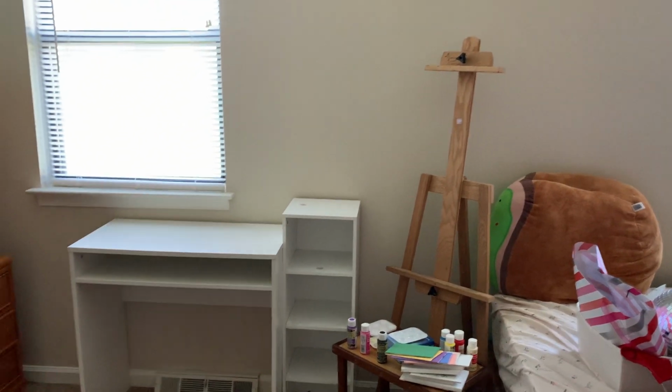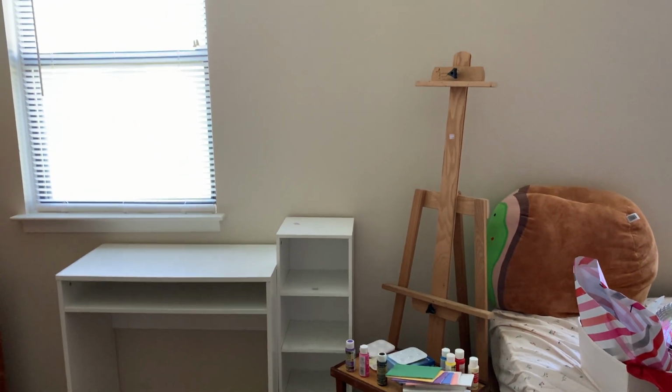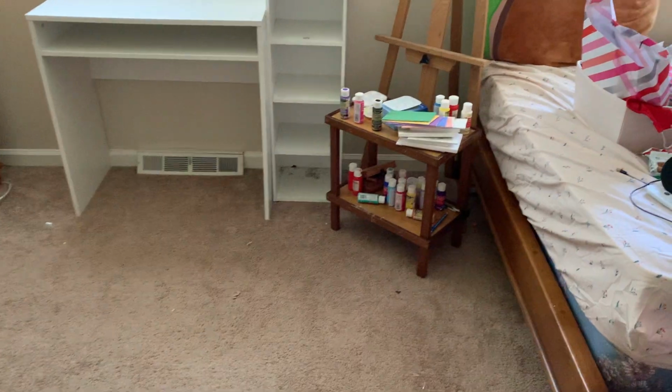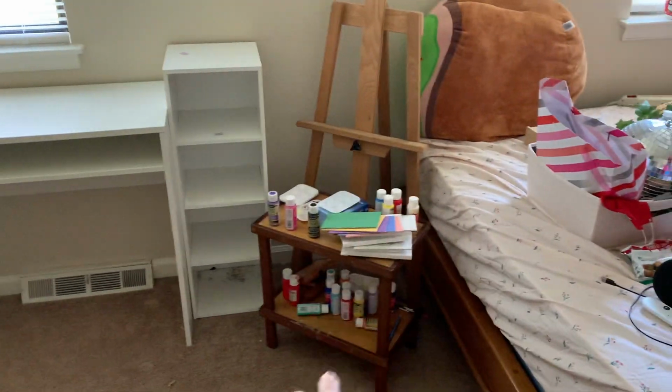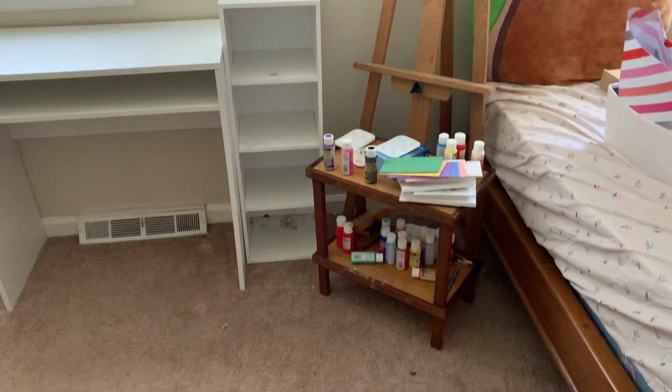I could put it away and not have it be a part of this right now, but I'm so proud of it as a thrift find. I think it's really pretty. So we have my little movable paint table down there. I like that it's just there because it can move around and I've been moving it.